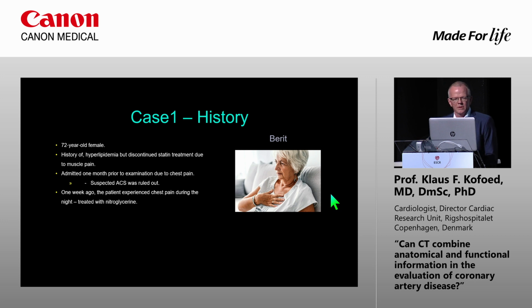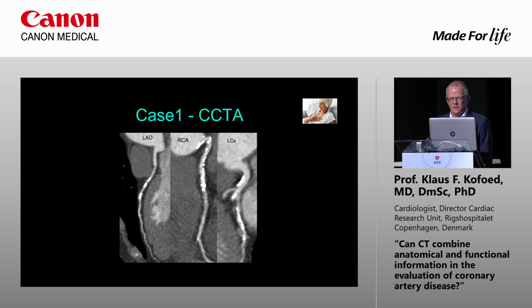A little case here: a 72-year-old female, usual suspect, hyperlipidemia. She was admitted with chest pain. ACS was ruled out, but it came back a couple of weeks ago. We did the CT. Are we having fun? We are not having fun. This is very difficult to make a call. I'm sorry, it presents really poorly here, but what you can see is that it's severely calcified. So what did we do? Of course, we did the dynamic perfusion with adenosine.